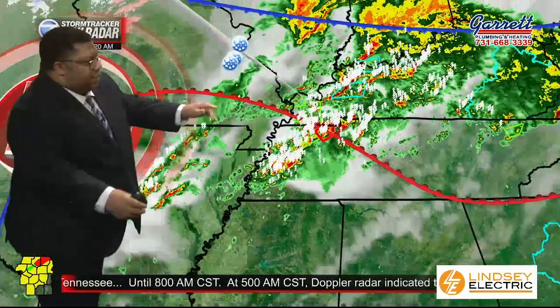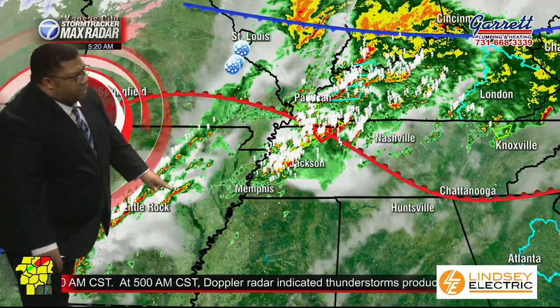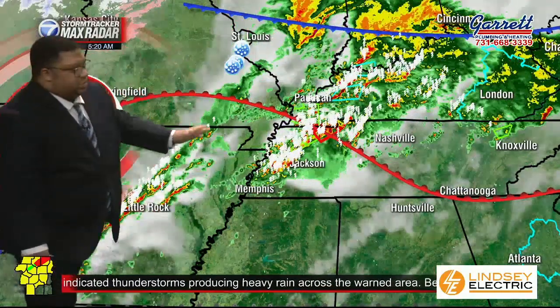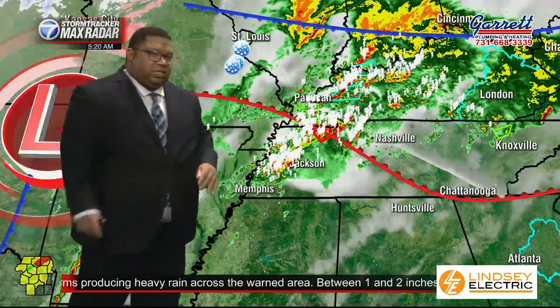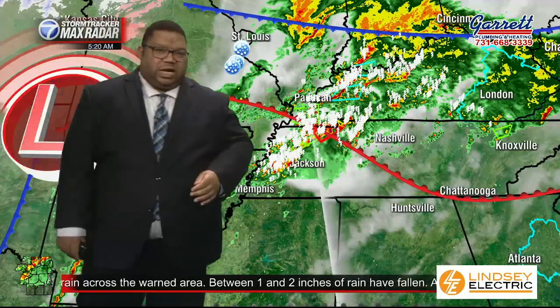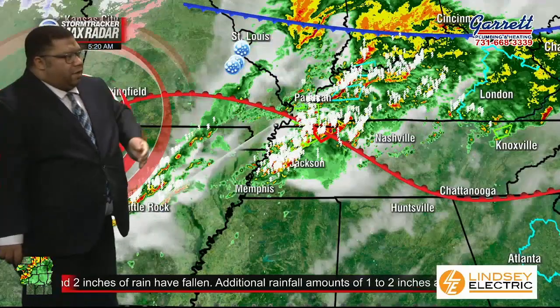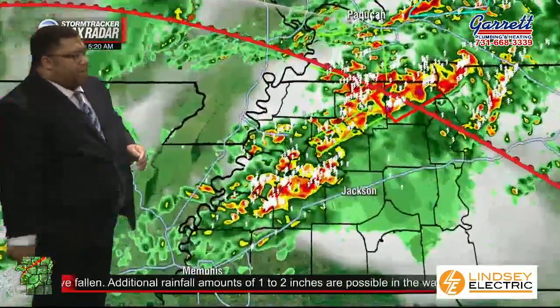What we don't want to see is that. Notice how we have all these isolated storms out in front of that. That's what we don't want to see when that line starts to approach West Tennessee as we get into the lunchtime hour or so. So we're going to keep an eye on it as we get to that point of the day. Let's go ahead back tight here.